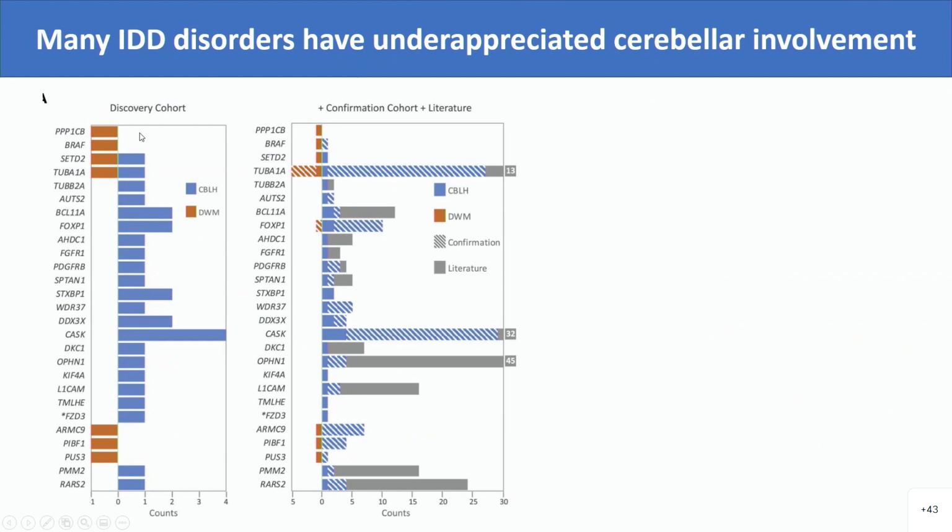The take-home message is that many neurodevelopmental disorders also include the cerebellum. Our cohort was skewed toward the extreme end of the spectrum where there were more severe malformations. But if you go to the other end, you can find cerebellar abnormalities. So many intellectual disability disorders have cerebellar involvement, and that is being underappreciated.